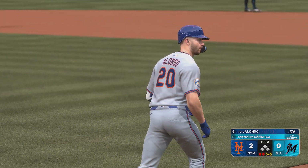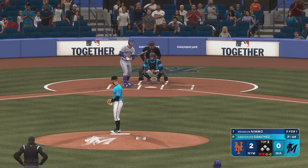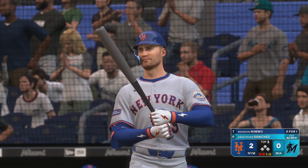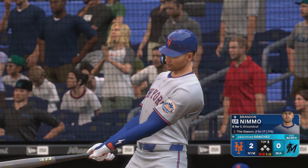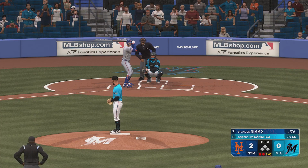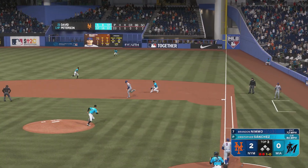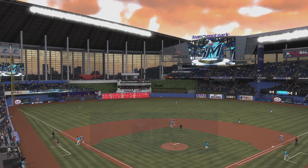Gosh, another walk in this one. Man, he is having some real issues with control. So they're all loaded up. Here's Brandon Nimmo. Grounded out his first time. Just missed. One ball, no strike. And a pitch. Towards first, Walker. He takes it himself to the bag, and that'll do it.